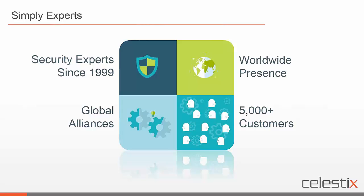A little bit about Celestix. We've been in business since 1999, a worldwide company headquartered in the Bay Area in Northern California with presences in the UK, Singapore, and Japan. Currently, we have over 5,000 customers under active maintenance and prospective, and as a global alliance, we are Microsoft's largest security OEM provider. Some of you may know us from our previous solutions, such as Threat Management Gateway, ISA Server, Unified Access Gateway, or even going back to some of our RAS or VPN devices.